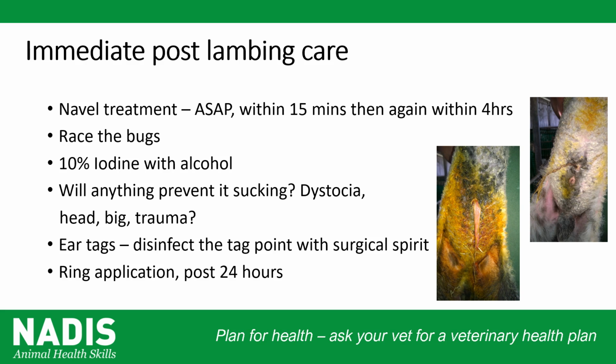And then again, really, that treatment can be repeated within the next 4 hours. So usually it fits with when the ewe and lamb's moved out of the pen, out of the yard, back into the pen, and then she can be retreated. What we want to do is to get that navel to dry. So the sooner it dries, the less chance there is of bacteria being able to colonise that navel tissue and move up towards the body and then move into the body.